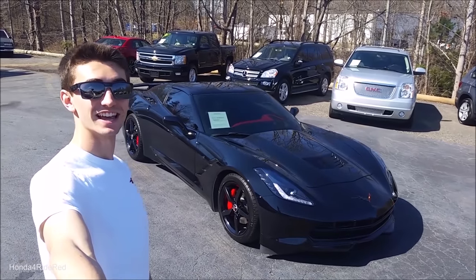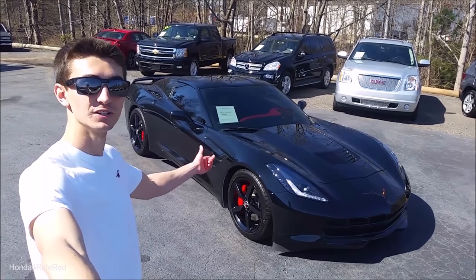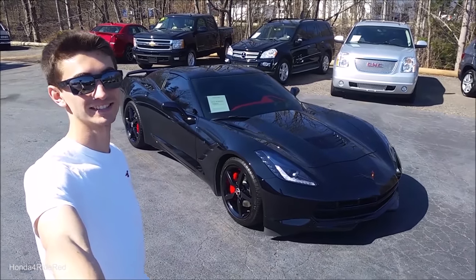What's up, everybody? So today I am at Champion Car Company with the 2014 Chevrolet Corvette Stingray.